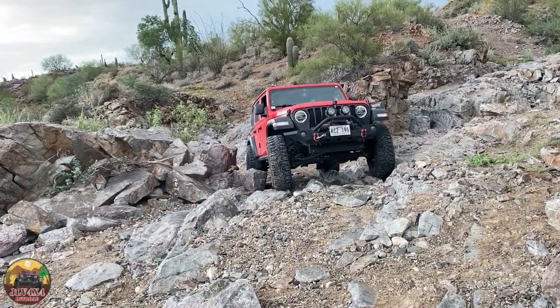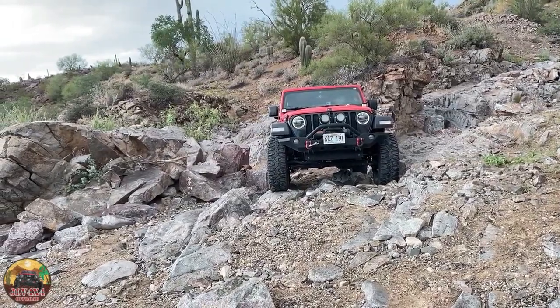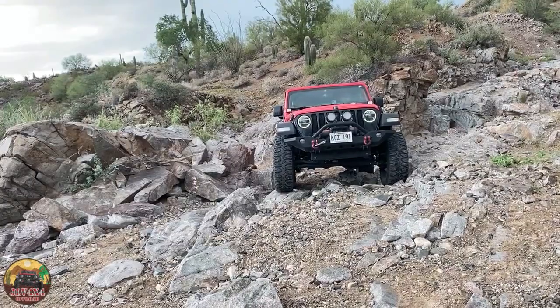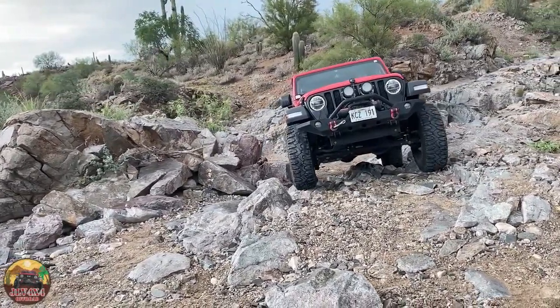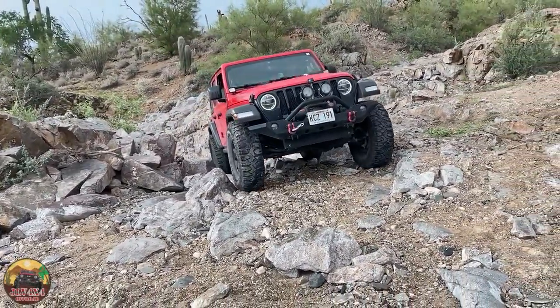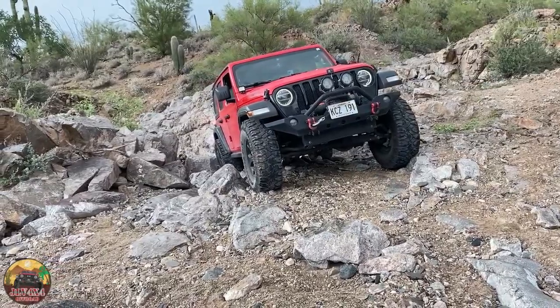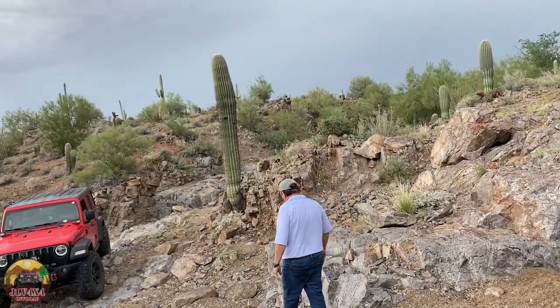In this part, he got lucky. The car switched to a perfect angle by sliding on the little rock. Just go straight like that. It's better. Yeah, just keep coming straight. You're not gonna hit anything. Straight. Perfect. That worked out better. So between those little rocks.